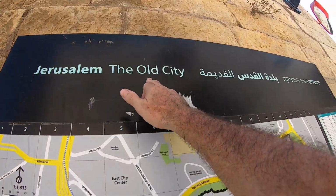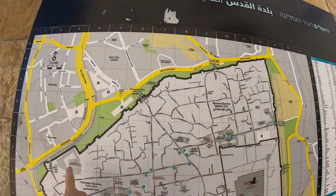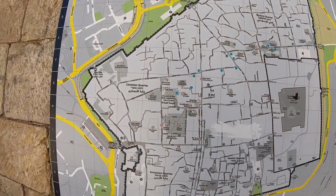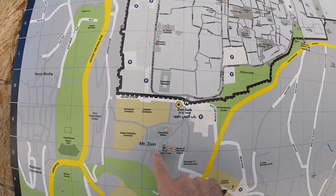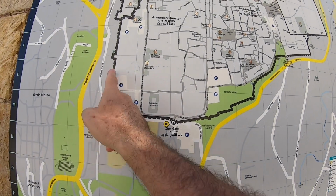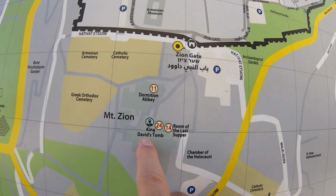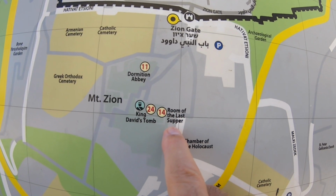Hi, it's me, Shiri. So we're in Jerusalem today, the room of the Last Supper and King David's tomb. So join us. Jerusalem Old City. These are the walls from the 16th century, the Ottoman walls, the Turkish walls. And look where we are. Mount Zion is outside the Ottoman walls. So we're going to see King David's tomb, room of the Last Supper.